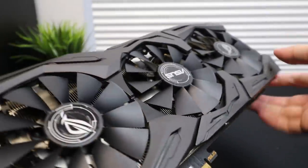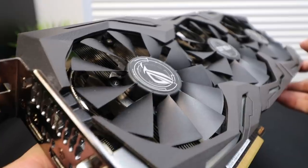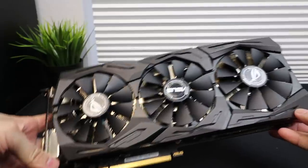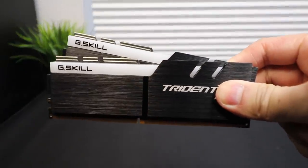In terms of performance, compared to a current gen card, this is pretty much on par with a GTX 1660 Ti, which is typically priced close to $300 brand new. So finding one of these in the used market can save you quite a bit of money if the price is right. The RAM in the combo is 16GB of G-Skill Trident Z RGB at 3GHz.